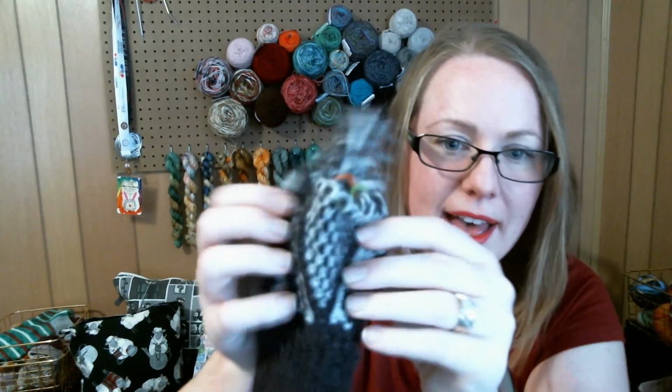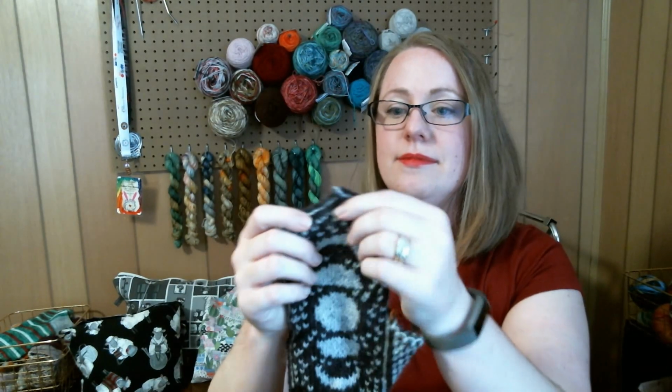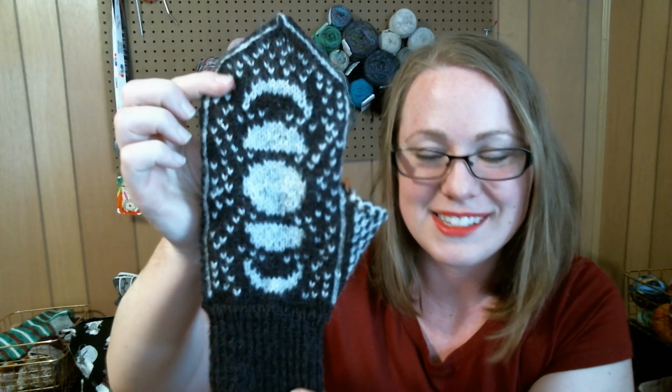I really like that the thumb just sticks out on its own with a separate pattern. I think that's pretty cool. Anyway, yeah, so I'm excited to finish these. So this is as far as I've gotten.